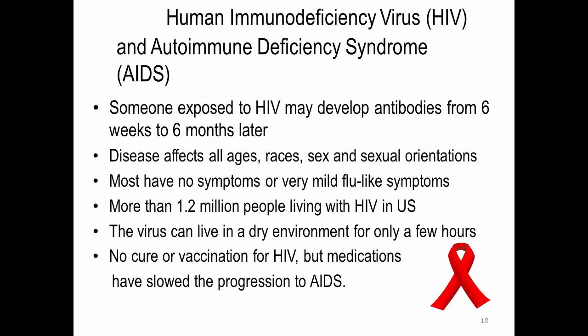Another bloodborne pathogen is the human immunodeficiency virus. Someone exposed to HIV will develop antibodies 6 weeks to 6 months later. This disease affects all ages, races, sex, and sexual orientation. Most have no symptoms when initially infected or very mild flu-like symptoms. There are more than 1.2 million people living in the United States with HIV.